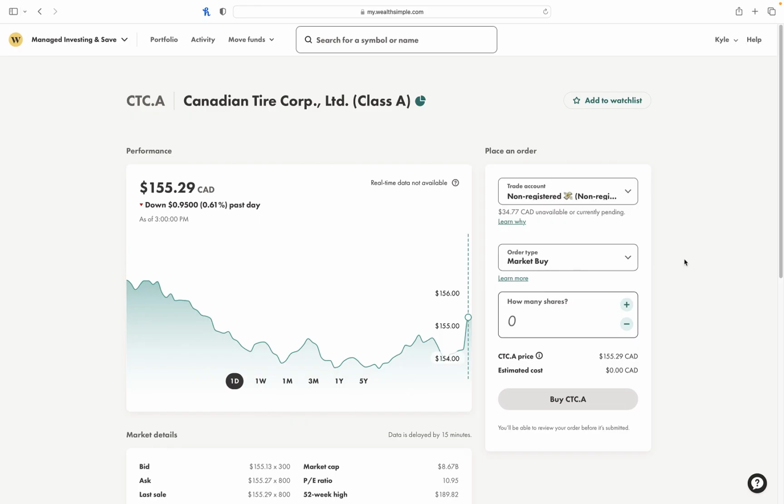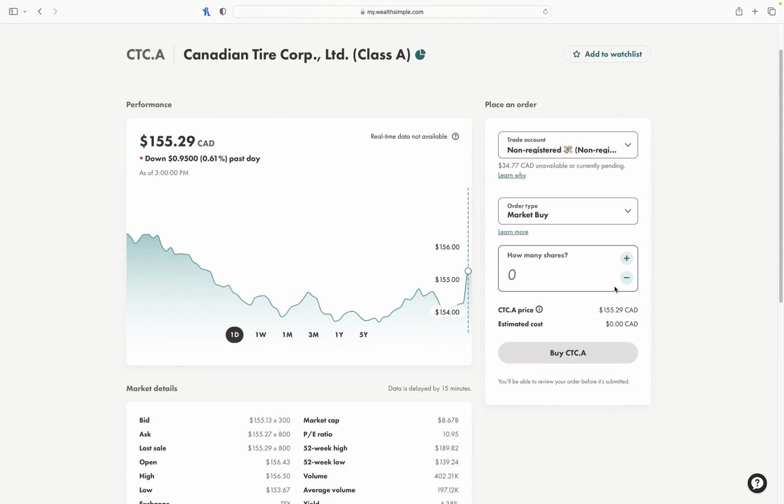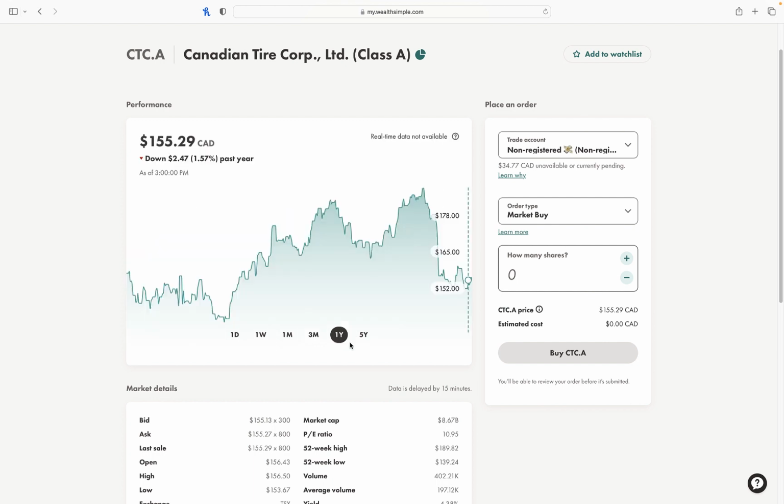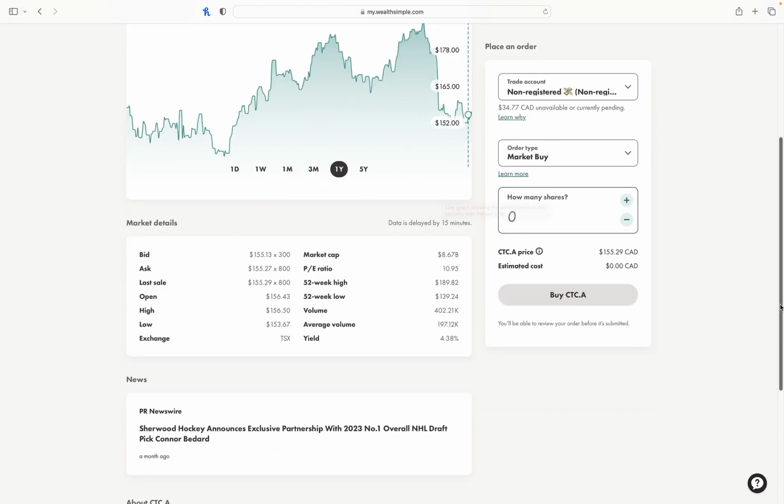So with those dividends, I think I might be going to start a position in Canadian Tire. I've been looking at this stock for a while now. It is down about 10.24% in the last 3 months. I really don't have much exposure in the consumer sector. So I do feel Canadian Tire could be a good spot for me to get that exposure there.